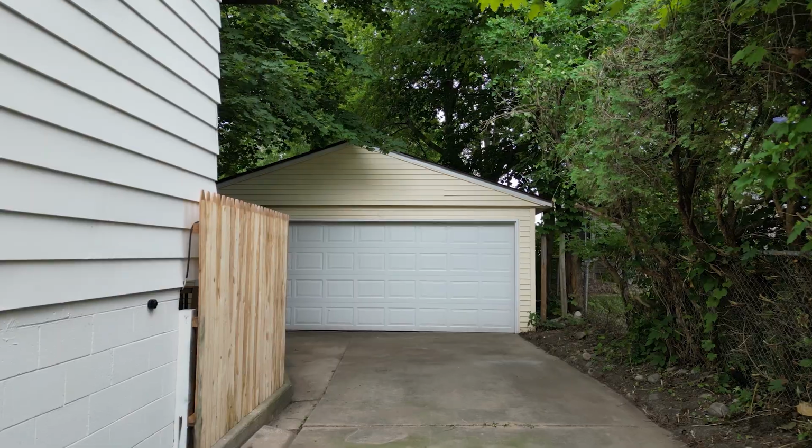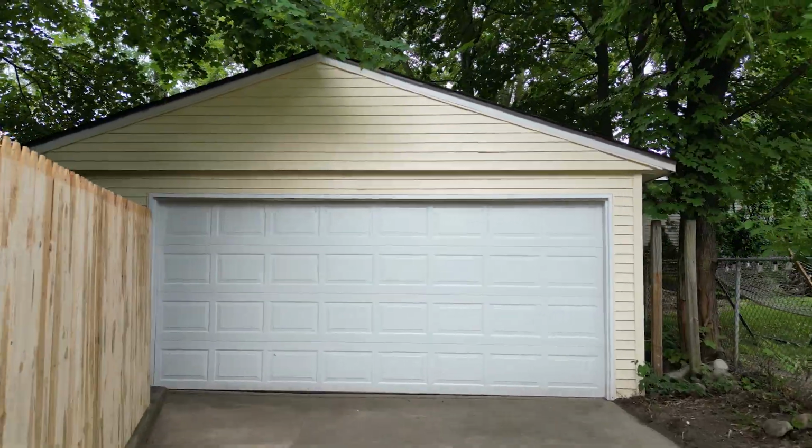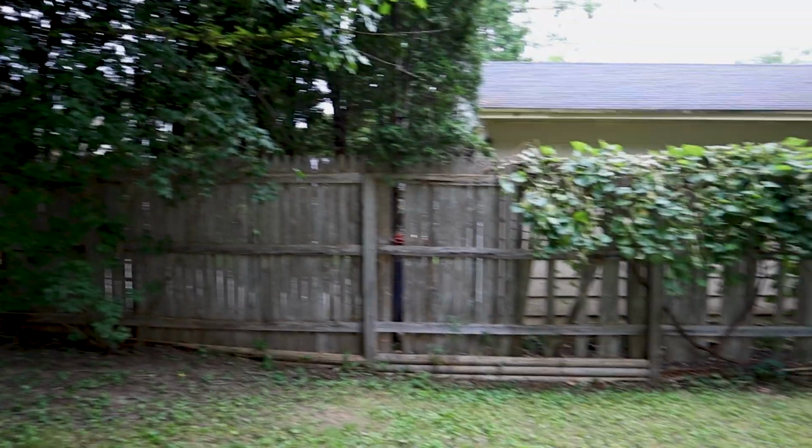Outside, we've got a revamped 2-stall garage stripped down to the studs and rebuilt. It's great for parking, storage, or maybe a small workshop. The backyard is partially fenced and shaded by lush greenery, so it's a private space where you can relax or have a small gathering.